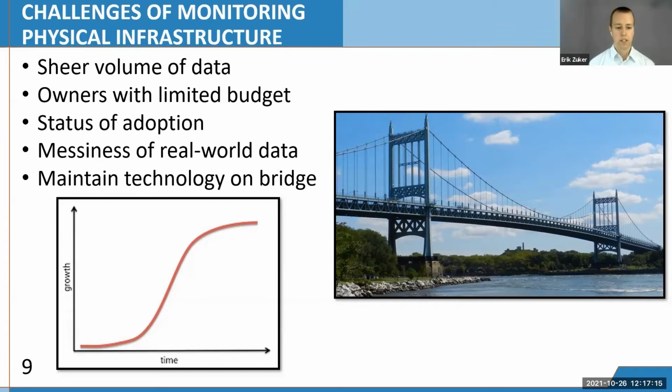There's also the status of adoption. We see below the adoption curve with the early adopters joining at the bottom, the growth phase, which is the steepest portion, and then saturation of the market. Different technology is in different places. We see that while things like strain and tilt are towards the top, things like computer vision and machine learning, which we'll talk about later, are at the bottom. It is hard to get things outside of that early adopter phase, and there can be hesitancy to trust new technology. It's only through pilot projects and trying things in the field that we can bring technology up this curve.